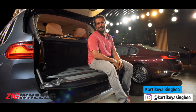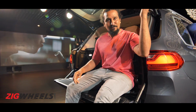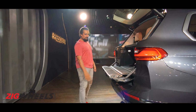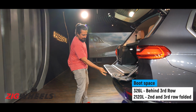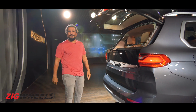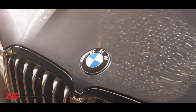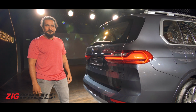I just love split tailgates on SUVs. They create that air of going out for a picnic with your family, right? It just does. It can be your picnic tray as well, and there's enough space to pack in a couple of picnic hampers, and there is of course a third row of seats. The SUV we are talking about here is BMW's X7, the new flagship SUV from BMW.